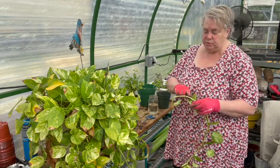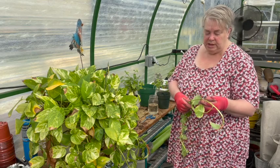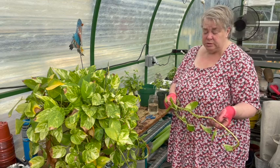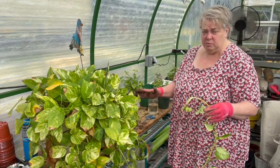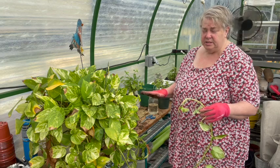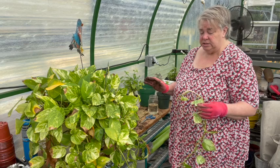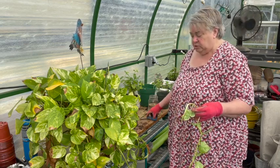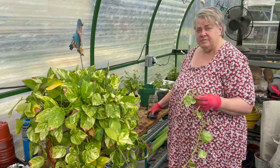Now I'm going to cut these nodes apart, and I'm going to cut the leaf off, and I'm going to see if I can sprout some roots on this, and then maybe do something different with it. And then in the meantime, figure out what I'm going to do with the bulk of this. So this is a very sentimental plant to me. I don't want to get rid of it, but it has outgrown the spot, and we need a plan B. So that's what we're going to do. So I'm going to work on that, and then go in the house and get myself a Diet Coke.